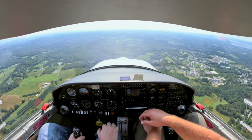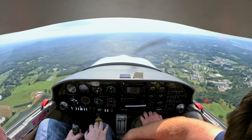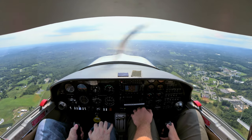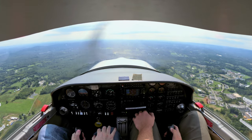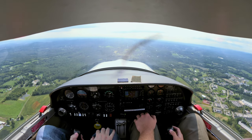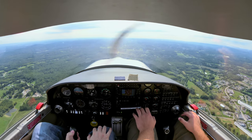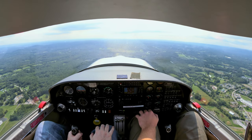All right, let's add some power because we're at pattern altitude. So we'll go to like 2400. Remember, just hold it on the horizon, and then give it some trim. And kind of what I was thinking, I'll land it, but follow along on the controls so you can kind of see how it feels. Absolutely.